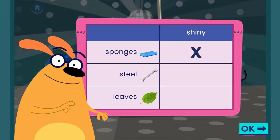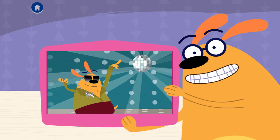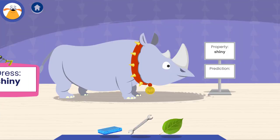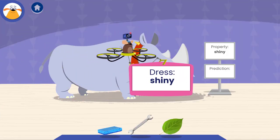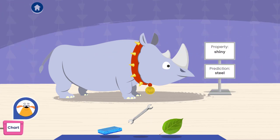Steel. Fluff is going to a disco dance party. Cover him in something shiny so the light will bounce off. Let's color. Tap here to see your chart. Your chart shows all the materials you test and what they can do.